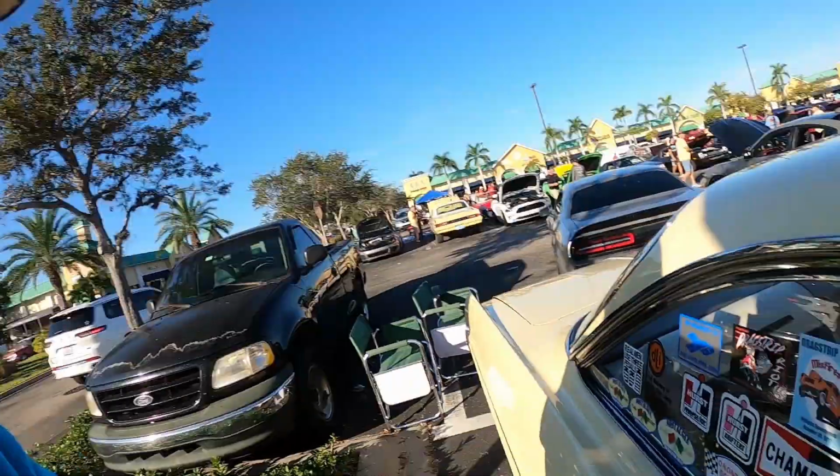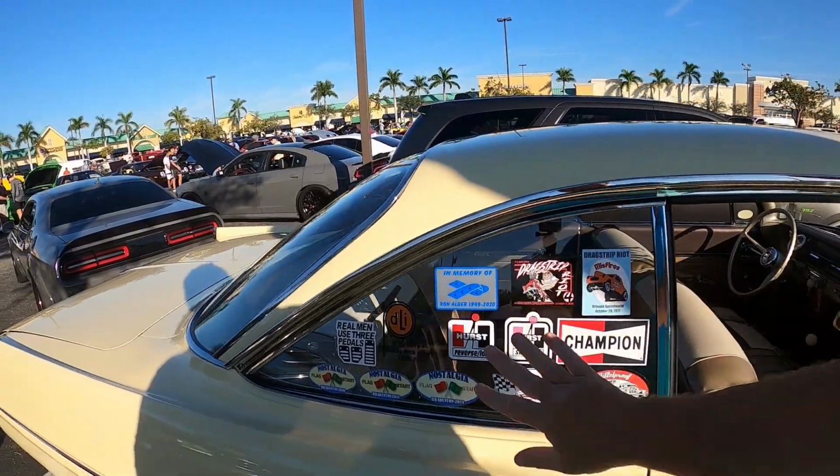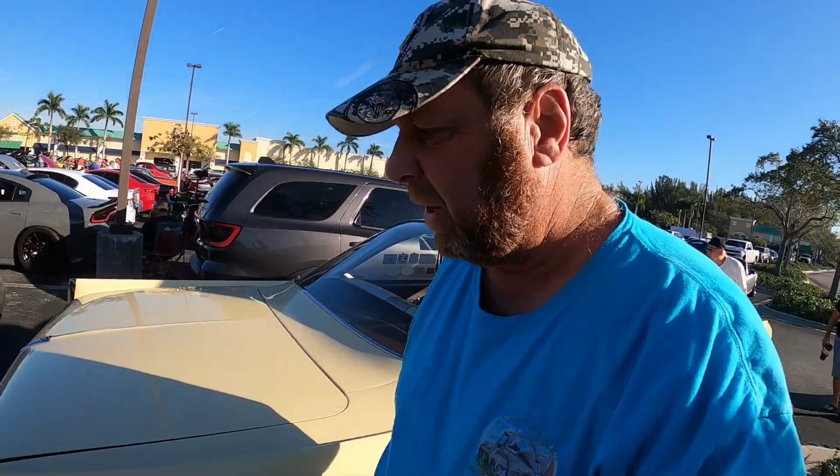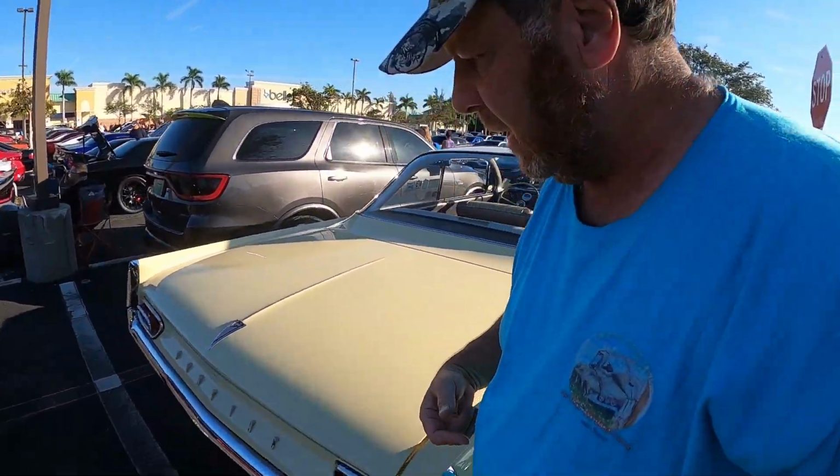And then in the real old school way, like we used to do back in the 80s at least, everybody puts their stickers in the rear window, which I always liked. You put them in the glass, that way it's not on the paint.